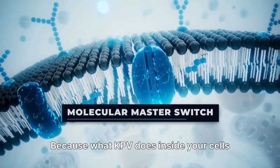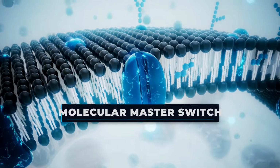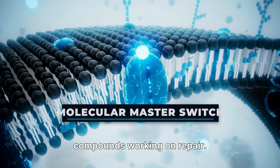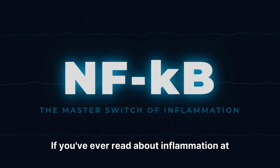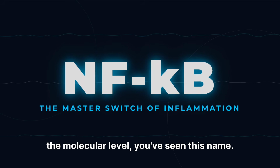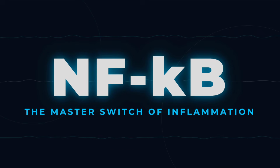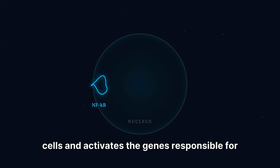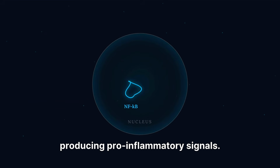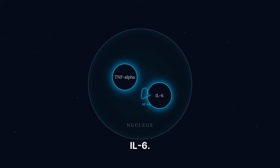Because what KPV does inside your cells, at the molecular level, is the reason it earns its place in a healing stack that already has 3 compounds working on repair. NF-κB, nuclear factor kappa B. If you've ever read about inflammation at the molecular level, you've seen this name. Researchers call it the master switch of inflammation, and that description is accurate. NF-κB is a transcription factor, a protein that enters the nucleus of your cells and activates the genes responsible for producing pro-inflammatory signals: TNF-alpha, IL-1 beta, IL-6, IL-8.